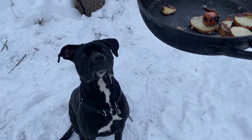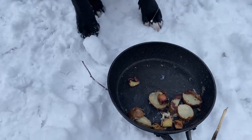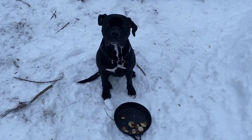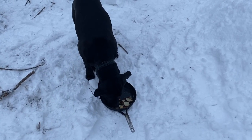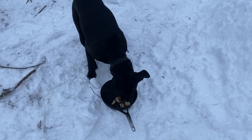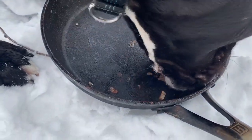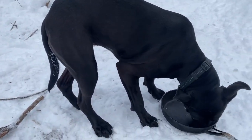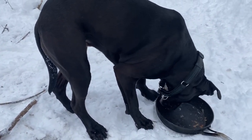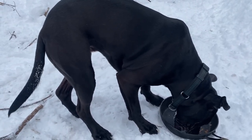All right, time for Scout to do the dishes. Leave it. Okay. Scout's been going at it for 5 minutes. There's some stuff there that she's trying to get. She takes her job real seriously. Hey Scout, you good girl. You're trying to get the pan clean, eh?